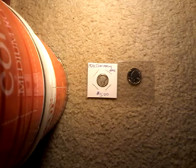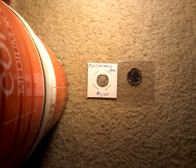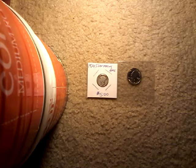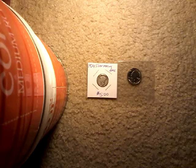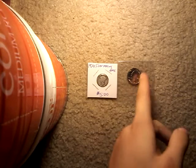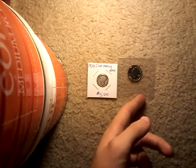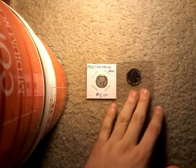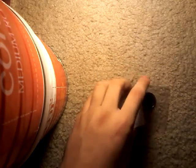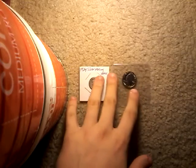So if you guessed the quarter, then you were correct. The quarter goes for around $4.50. The Mercury dime is about a $2 coin. Both very cheap pieces. But this one is a little bit more sought after than the Merc. But yeah, let me get this next set of coins out for you guys.